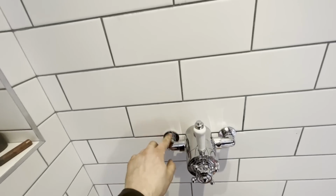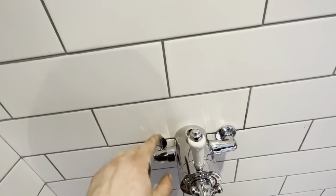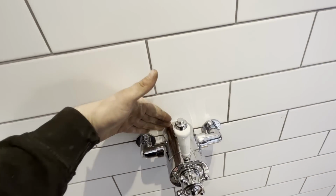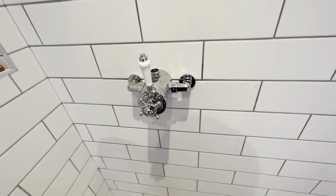That's all in there. You might notice, I put silicone at the back. Always put silicone at the back, especially where your tails go through the wall and where your screws are, just because if there is any water ingress at the back, it will get through there. It's always worth putting some in.